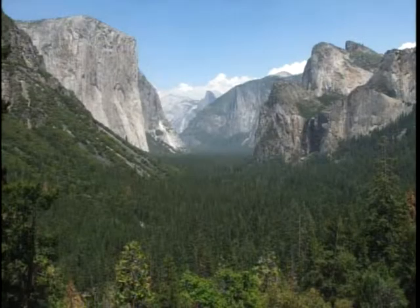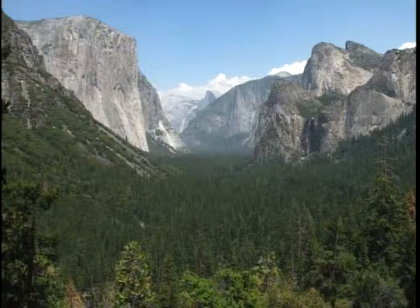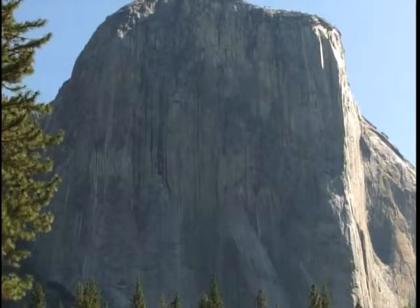So let's go back to our view looking east into Yosemite Valley, and on the left, that high cliff is El Capitan. Some time I'll do some more detailed photographs and explanations of El Capitan, but this cliff is over 3,500 feet high. That's about 2/3 to 3/4 of a mile high, and it's one of the most famous climbing cliffs in the world.